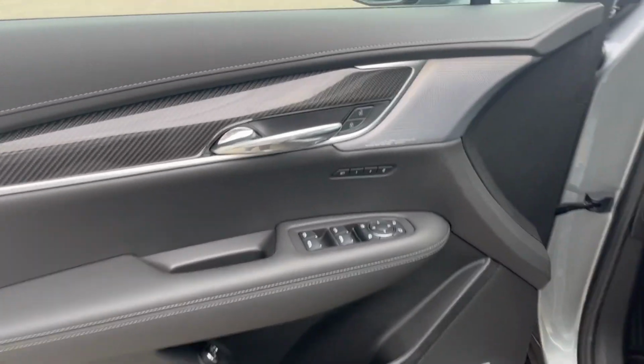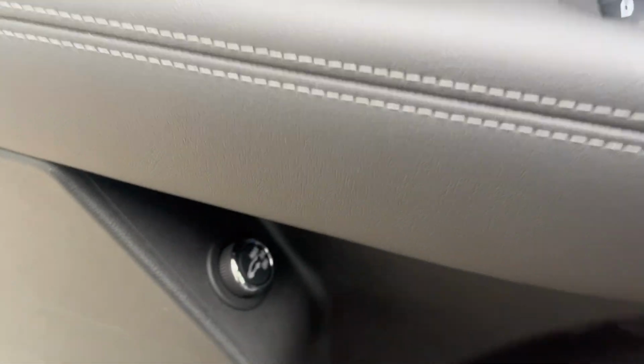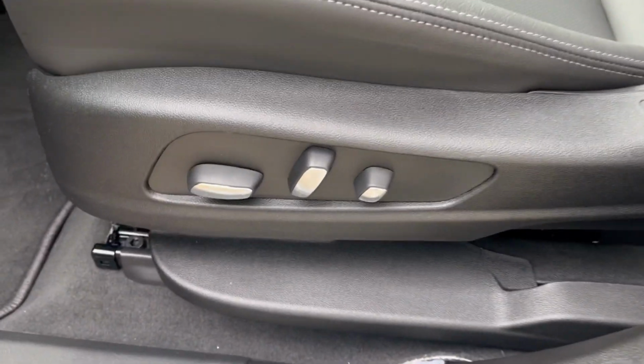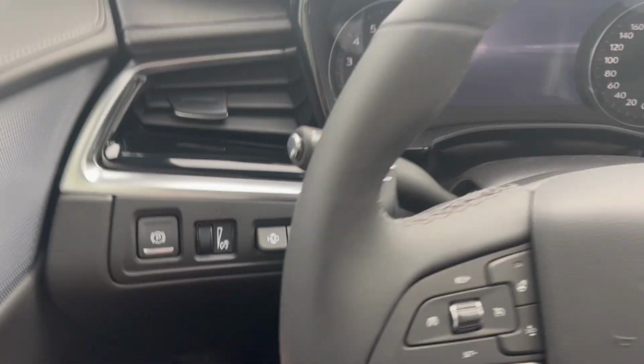Taking a look at the interior, here's our door. We have Bose speakers, memory seating, power windows and mirrors, as well as our liftgate controls. Onto the seats, we have the power seating and lumbar down to the bottom left, and we can hop inside. To the left, we have our power park brake and head-up display.